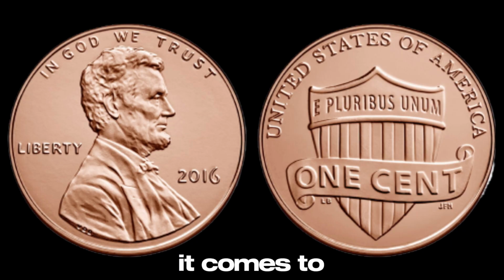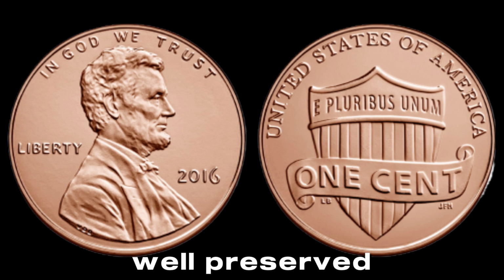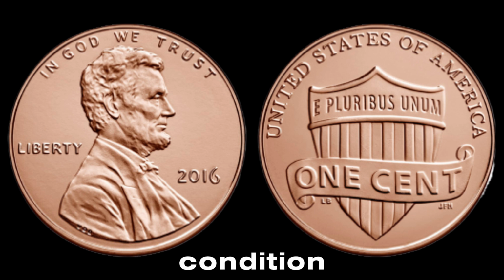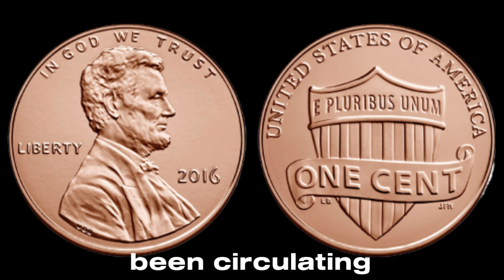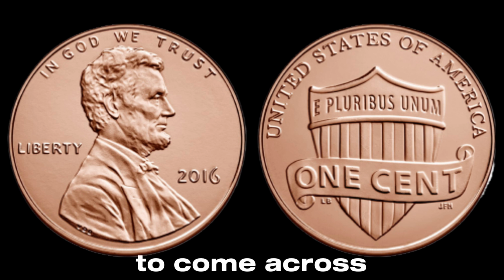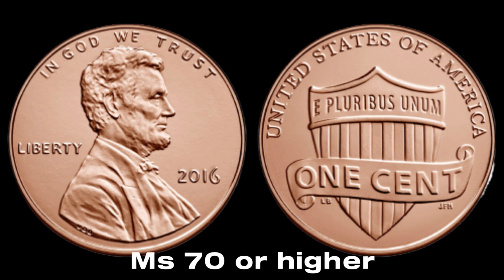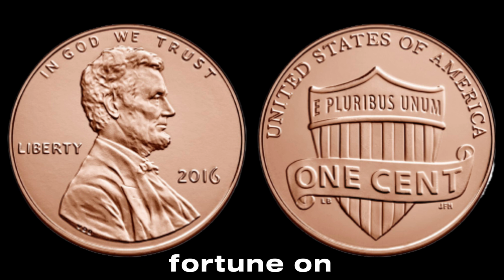Condition is key when it comes to pricing rare coins. A 2016 penny that is flawless, well preserved, and has been kept in pristine condition is worth far more than one that's been circulating for years in someone's pocket. Graded coins, which are given a rating based on their condition, are often much more valuable. If you're lucky enough to come across a 2016 penny in mint state, MS 70 or higher, you could have a serious fortune on your hands.